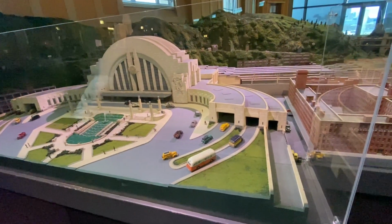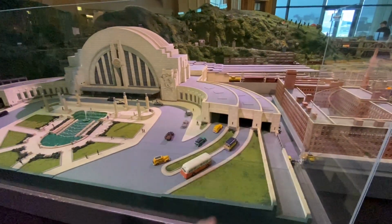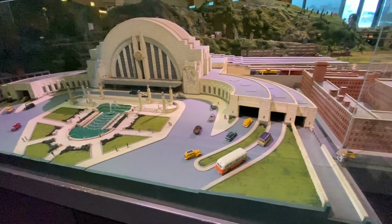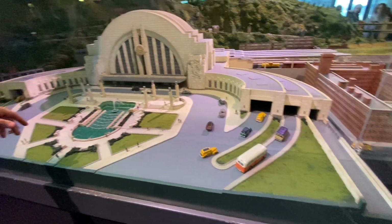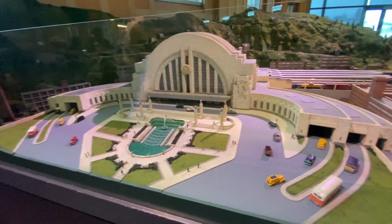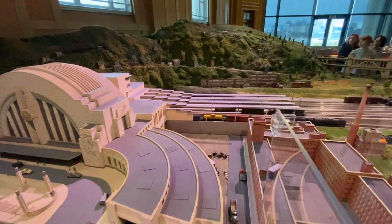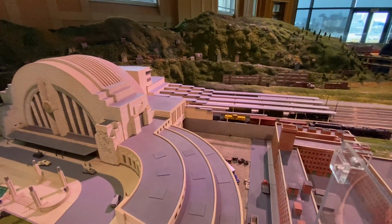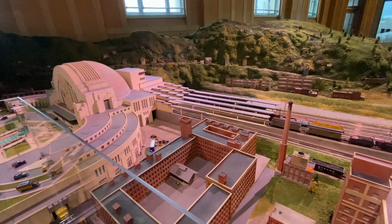Yeah, this is the rendition of Union Terminal. See the trains in the back? The cabs and buses would come in. Is the fountain still running today? I think it's out there for the season. And then the trains came in the back. So therefore it was both ways.